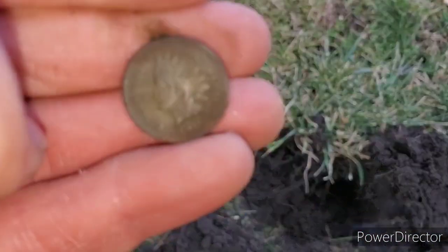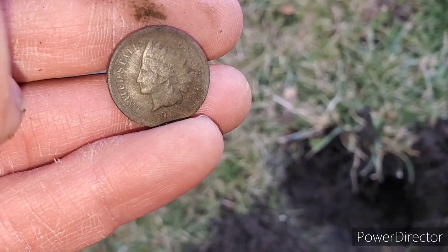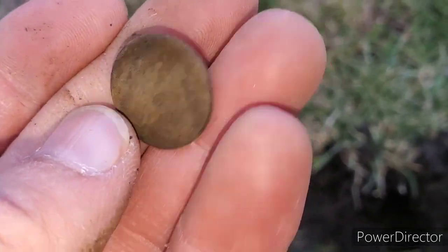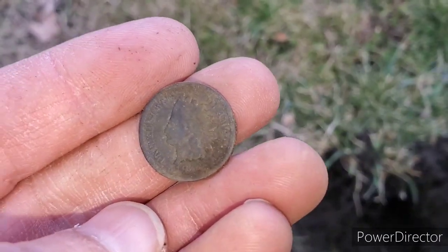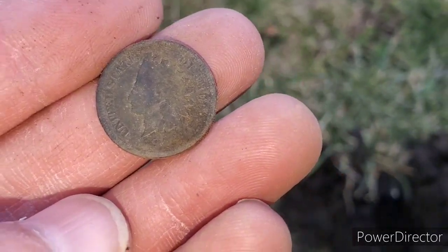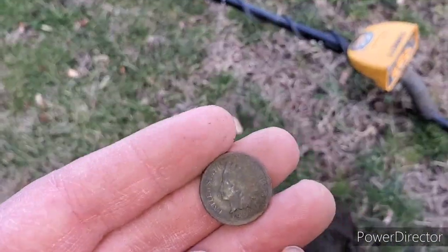Let's see if we can get a date. 19, looks like 04. But hey, that's older than what the guy said the house was, so we'll take that. All right, that's a good first find. But all right, we'll see you on the next. Hopefully we get some more.